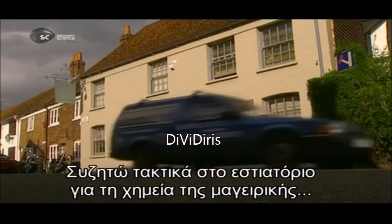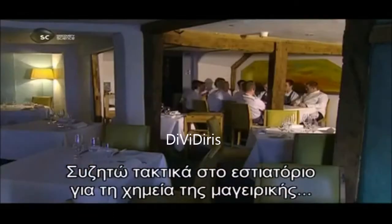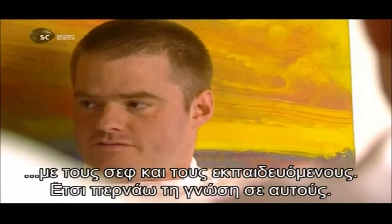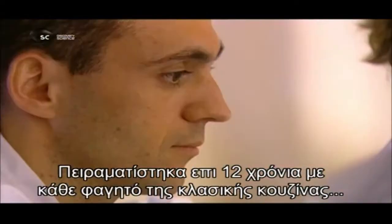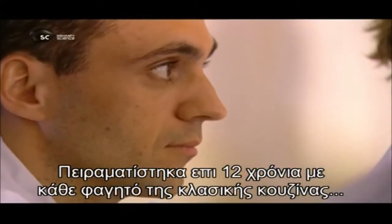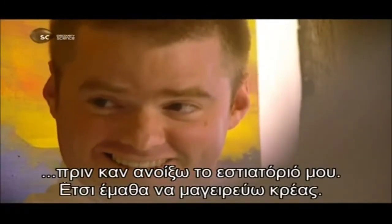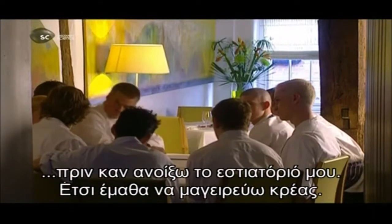Every few weeks at the Fat Duck, I discuss kitchen chemistry with all my chefs and trainees. That's one way I pass on what I know, but it's not how I learnt. I taught myself. I did 12 years of experiments on every dish in classical cuisine before I ever opened the restaurant. That's how I learned how to cook meat.